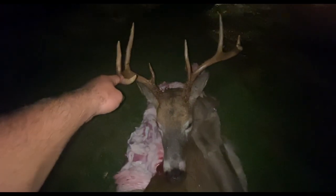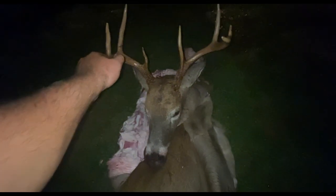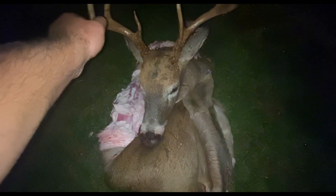And I guess I'll come over here quick and show you the buck one last time. That's the buck, 8-point, a little lopsided, but I think it's cool. Real old deer, I'm gonna guess he's 4 years old. And yeah, I think I'll do a European mount. We'll skin the stuff off the head and then boil it down.